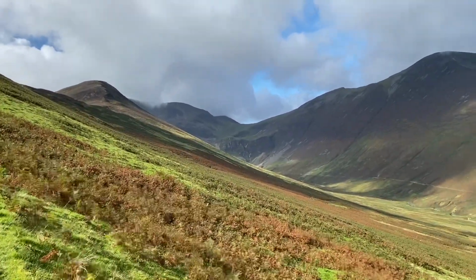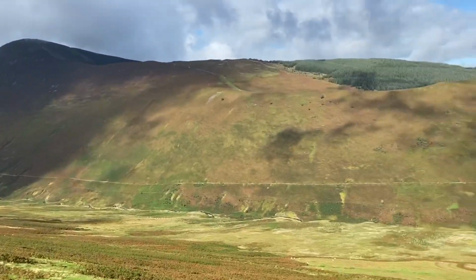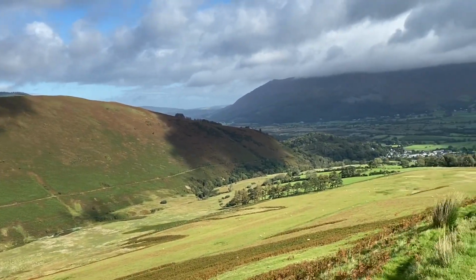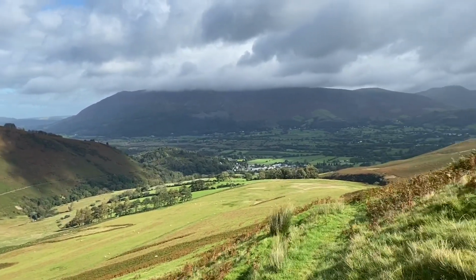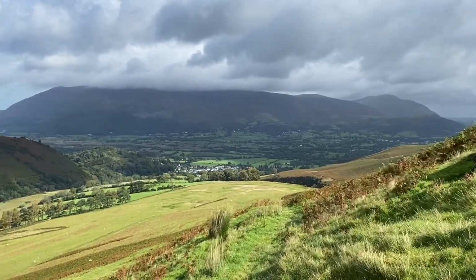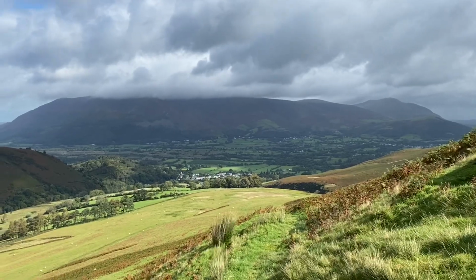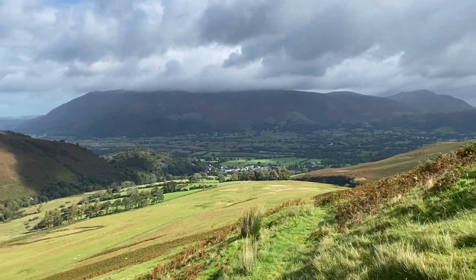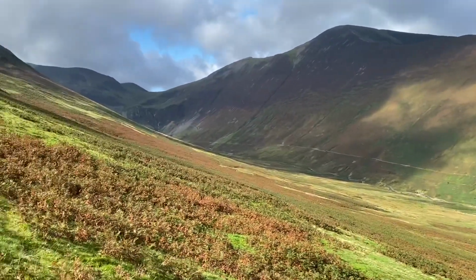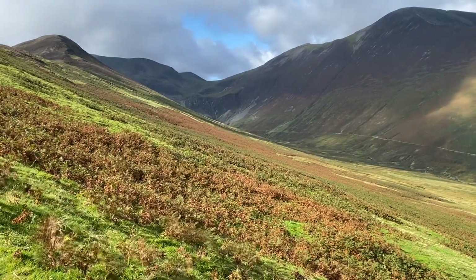Force Crag mine down there, illuminated in sunlight, and all of the Coaldale Valley there, nice and sunny, shining down on Braithwaite, and all that claggy weather is blowing over to the east. It'll probably even clear Skiddaw, give it a couple of hours or so, but right now we have some blue sky coming our way and the first summit's a little bit closer.